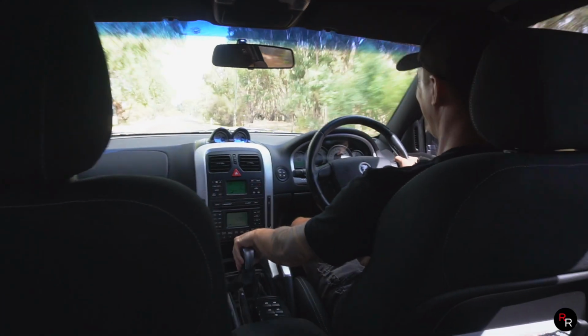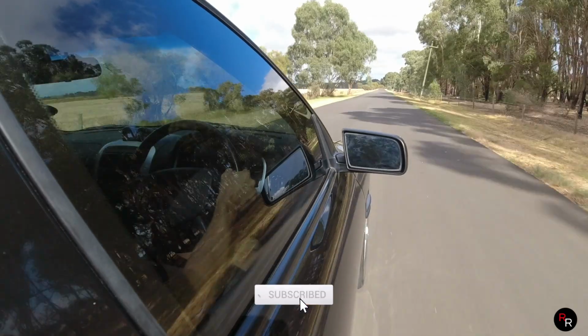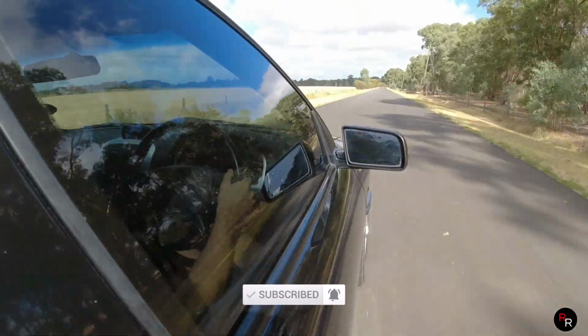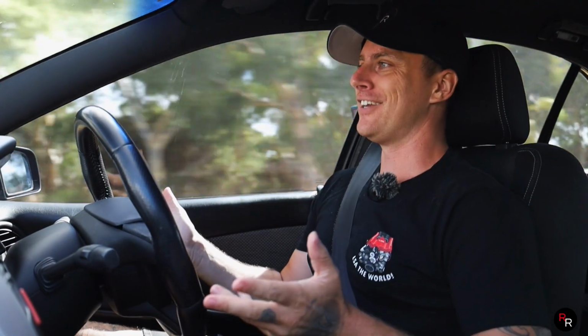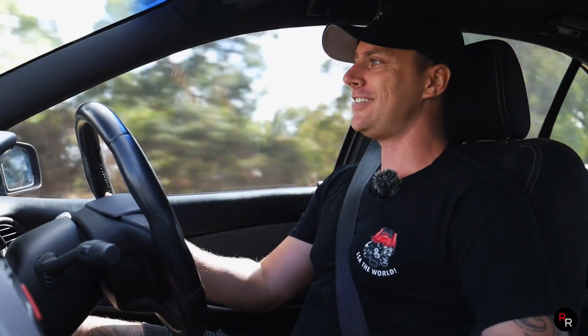Oh man! This thing is even chirping the tires in second there, and mate, what a machine. You know, the VZ, it's just the best.